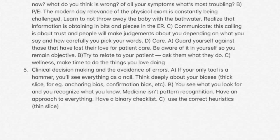So you have to really think, have a really thick slice, and have a really full feeling of what the biases are involved in yourself that could affect your judgment about this patient or this scenario. There are two very common biases: anchoring bias, which is what this aphorism is about, where the person anchors that this is a nail because their only tool is a hammer, and confirmation bias. There are 99 biases, so really think deeply about what bias could be at play.